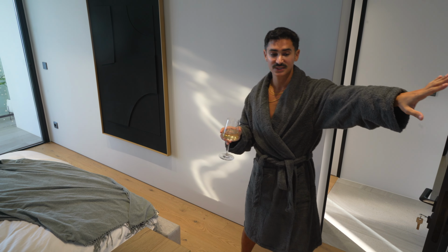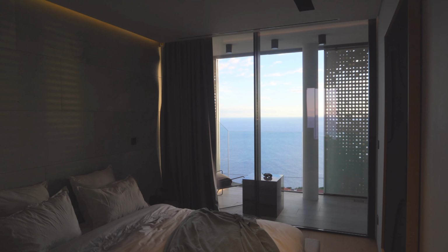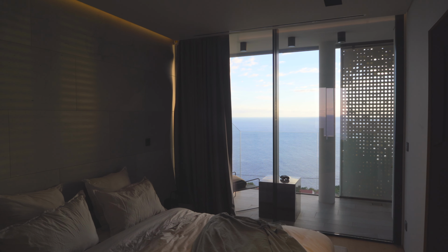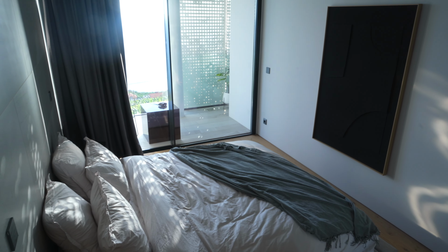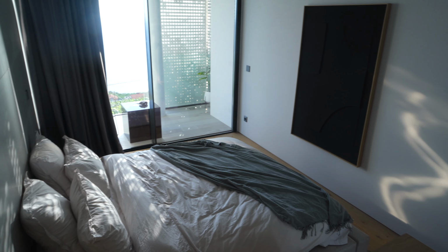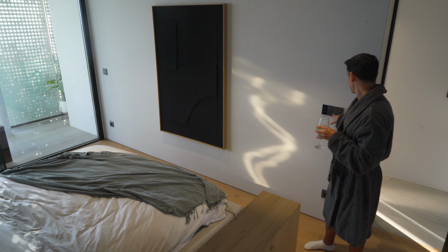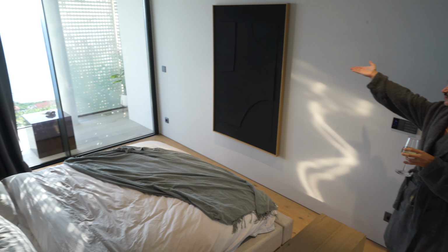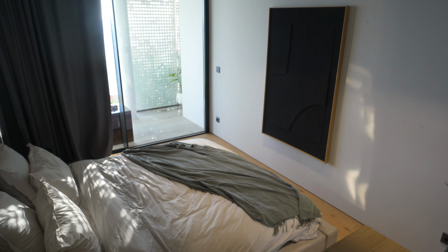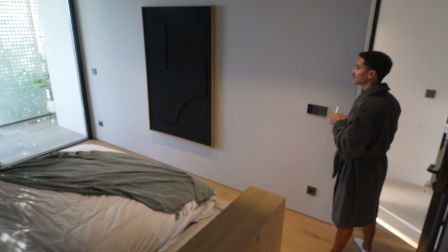You've got your glass mirrored built-in wardrobe over here, just very zen. Of course, you've got this amazing view to wake up to that opens and closes at the touch of a button. Look at that. The lights go out, and we can also, let's see, room curtains close. And look, with the touch of a button, magic, that's going to close. But why would we want to close that? Because I want to see this beautiful sun and sunset.